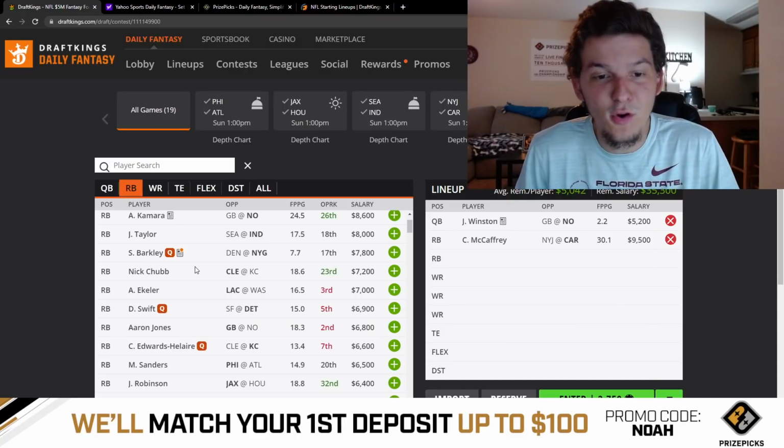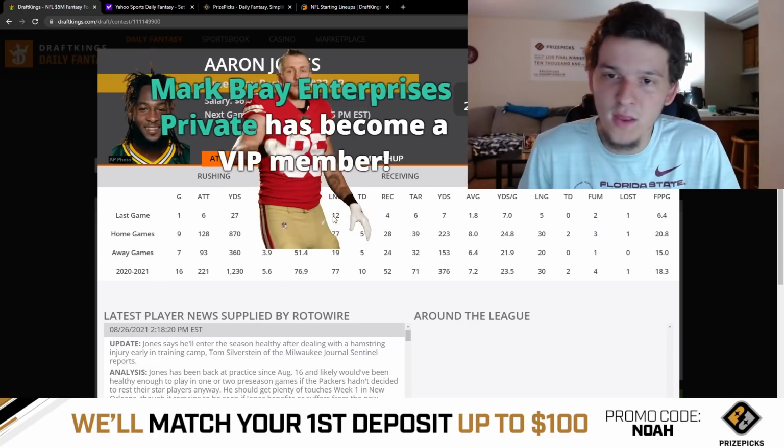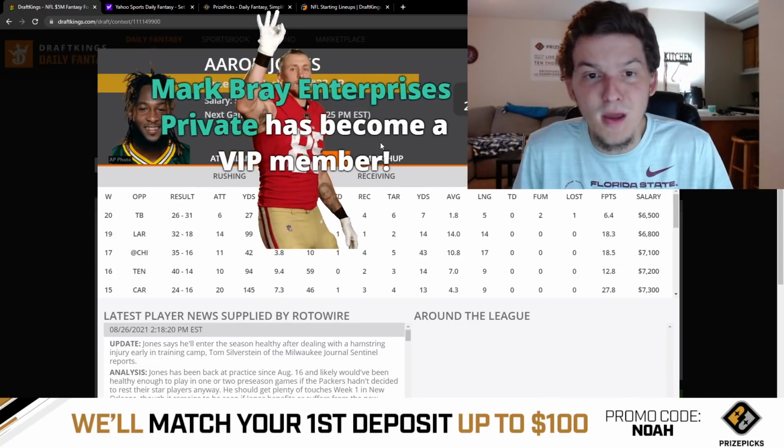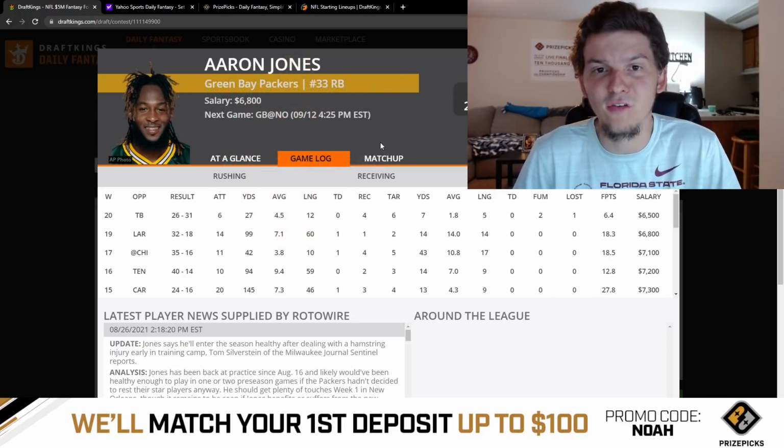But there's one more guy I do want to hit on in this mid-range. Aaron Jones, $6,800. I think is a really, really good value play, or not value play, but like a mid-range option. I don't know what his ownership's going to be, but he is definitely someone I'm looking to in this mid-range.